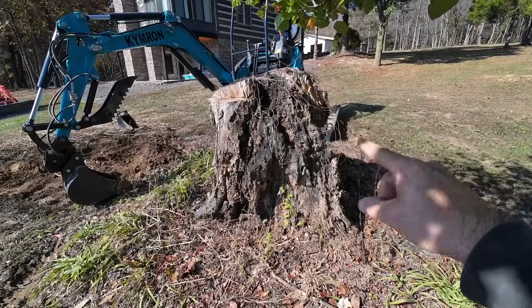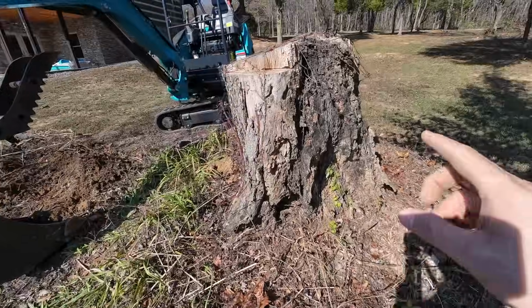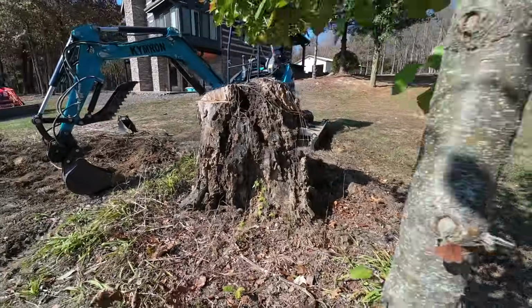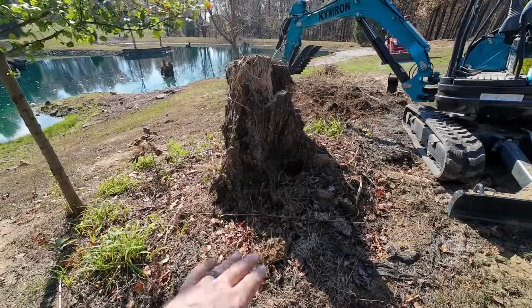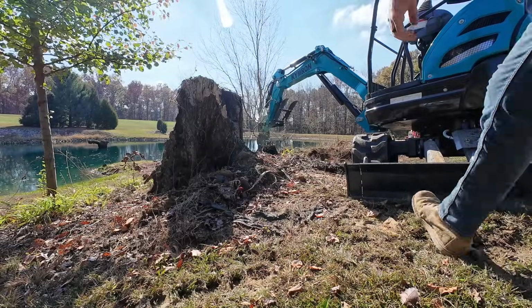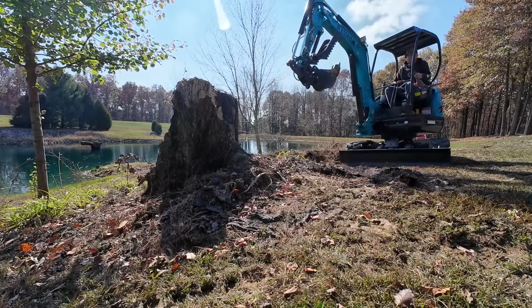But I don't wanna show you this stump because this thing is about every bit of 3 foot in diameter. And if it wasn't in the condition that it's in, pretty much rotted, I don't think that I would have a chance of pulling it out with this little 3-ton machine. So the plan is to dig up these roots a little bit, see if I could shove this thing around and get it out of here. But I'm really not sure. Even though it's rotten, it's hard to say if it can do it or not, but we will see. Here we go.